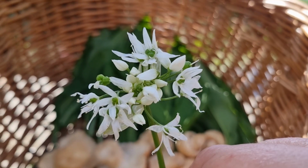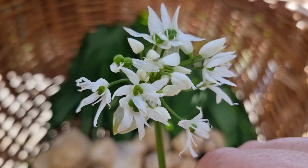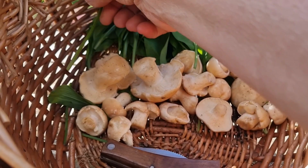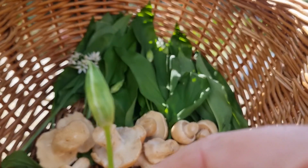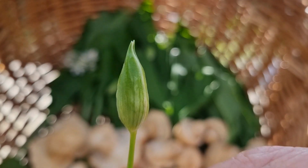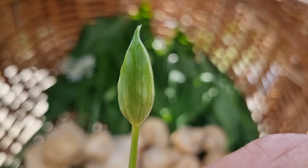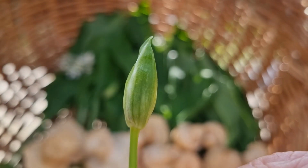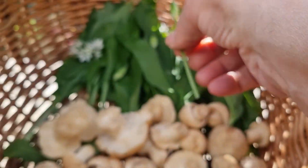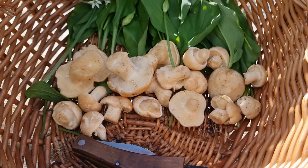They say you can eat the roots, but I wouldn't want to dig any wild plants up, so leave them as they are and just have a few leaves and maybe some flowers. But the buds, I did pickle some buds last year. They said they turn into little garlic bombs, and boy, were they right. They are so strong when they're pickled. But I don't think I'll be pickling any this year. They're just too strong for me. But if you like your garlic and you want to try some pickled, then do so.